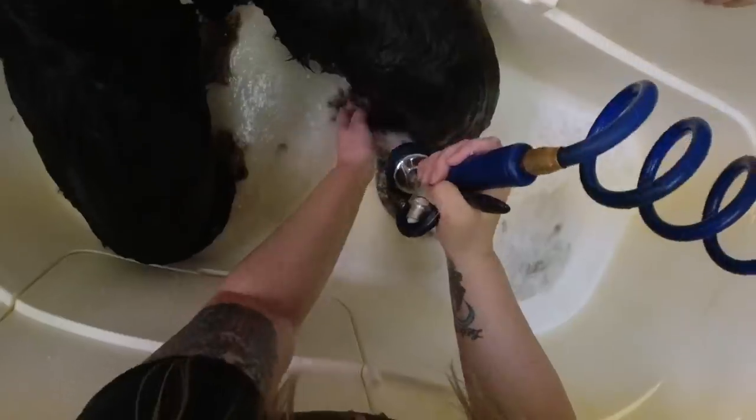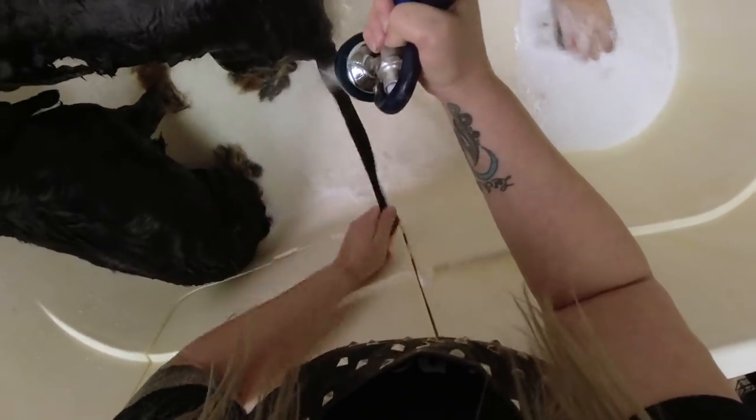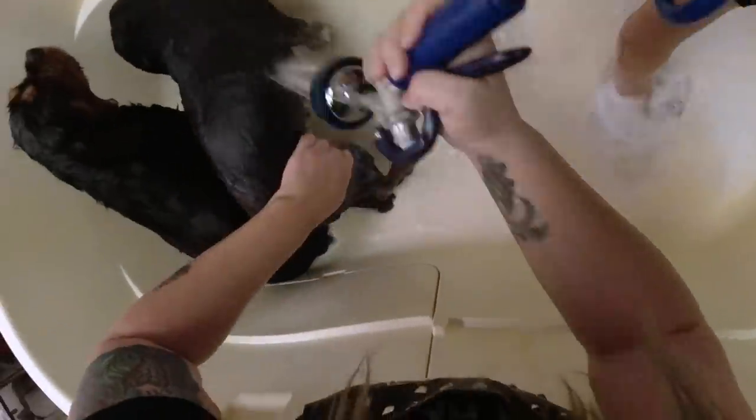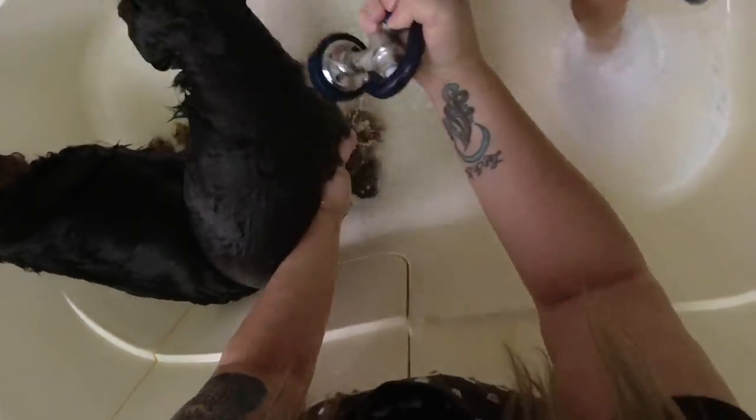You want to clean it out? Don't get rid of the hair though, so we can show them. I want to clean it out. Put your hand in like this. Oh, like this? Yep. And it'll wrap around your fingers. Come here, Lola.